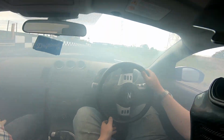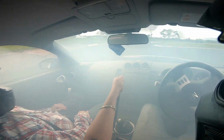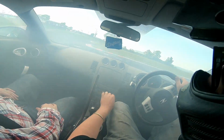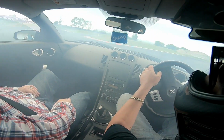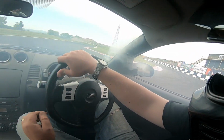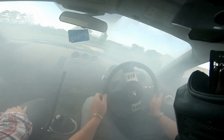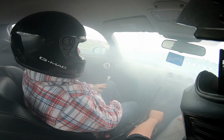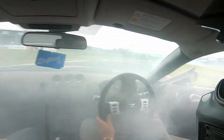Faster, faster, faster! I think we're out of tyres. I think we're officially out of grip. Just pop the door open, push it open a wee bit. Let us walk out.